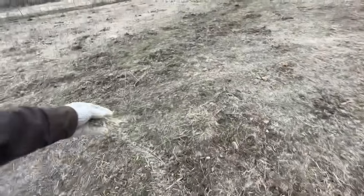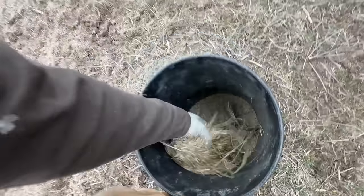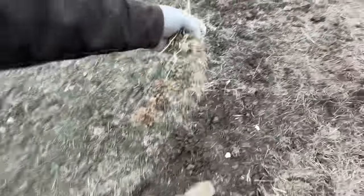I'm gonna keep throwing this out, and eventually this rye will take hold. Most of it's rye. I think I threw some oats in there too, but oats have a harder time in the winter. But man, this is a bad one right here. So more than likely there's more hogs, but just feeding the chickens is what Kevin would call it.